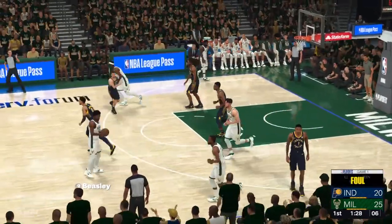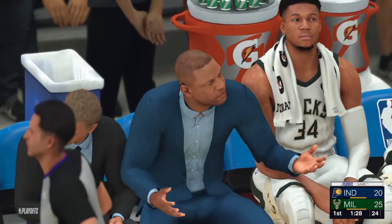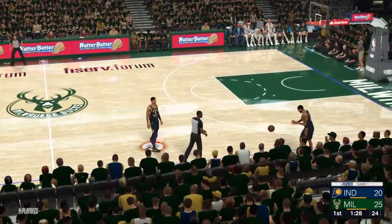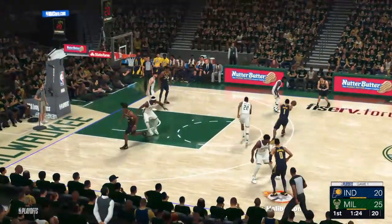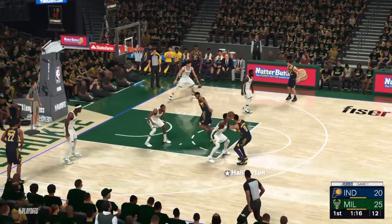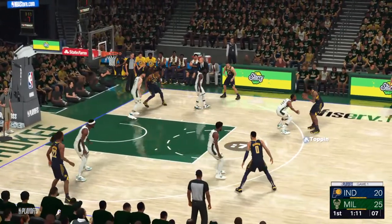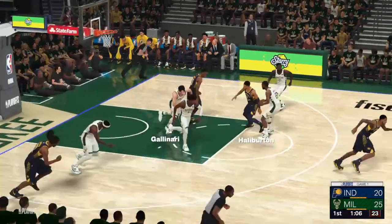Play stops. A whistle there on what looks like an illegal screen. The screener was leaning a bit right there. His feet may not have been planted. Pretty obvious call by the officials. Got to hold firm or you're going to get a call. Now here's McConnell. Yet to see a basket. Pass to Jackson. Toppin outside. Here's Halliburton. Got a hand on it.